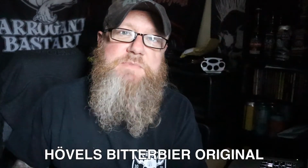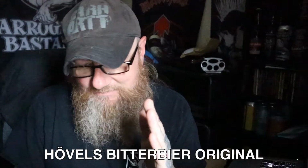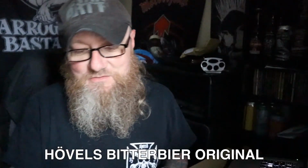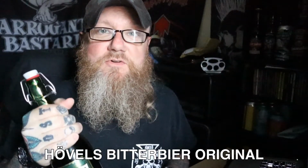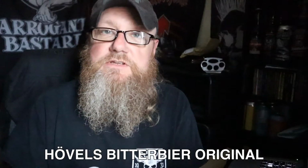There's some good ones and some bad ones. I think these are one of the best. But enough about that. I don't even know whether it's Altbier or not. It's a bit confusing. It's got Vollbier on it, but I've seen lagers called Vollbier. This obviously isn't a lager, so let's open it up and let's see what is going on.